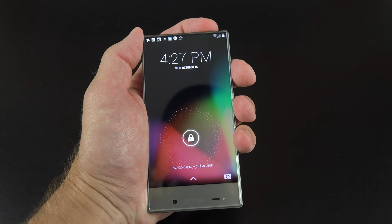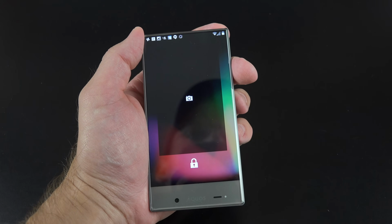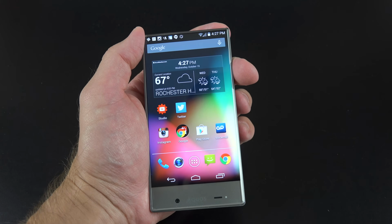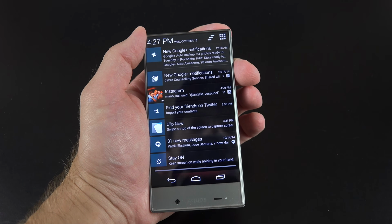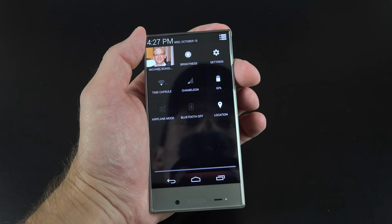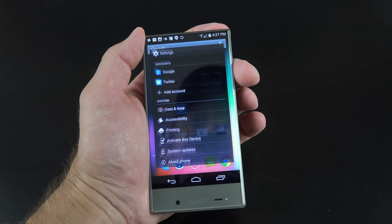All right, so let's take a close look at the interface. Again, this is Android 4.4.2. You can swipe to the right here on the lock screen to activate the camera. Of course, we're going to take a close look at the camera app in detail. You can swipe down to get to your notification panel with your expandable notifications. You can tap up here to see all your quick settings and jump to your settings panel here, which has a few modifications we're going to take a look at in just a moment.